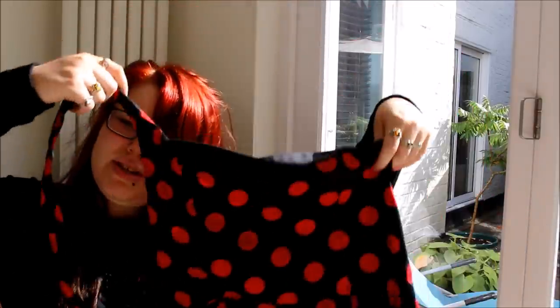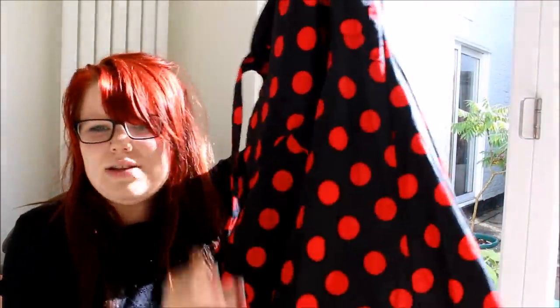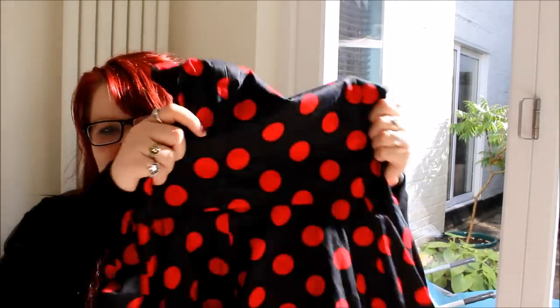It's a shorter 50s style dress, which is the style I'm into at the moment. I just thought this is a really nice, more formal dress to wear on a night out, although it can be dressed down quite easily if I did just want to wear it out shopping or something. So I really love this dress and I'm really happy I found it.